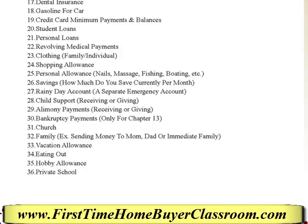Clothing. This one's a little bit more difficult, but take a look at what your shopping habits are. Shopping allowance, if you got something that you like, that you shop pretty much all the time for. If you got a problem and you like shopping, this will be a really good one to take a look at. Personal allowance, your hair, massage, facials, nail finishing, boating, whatever it is.